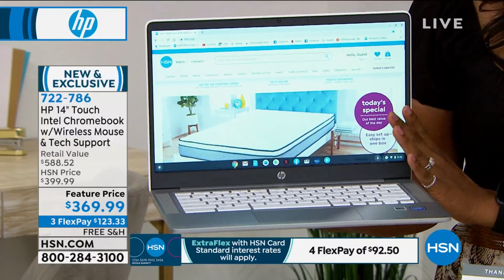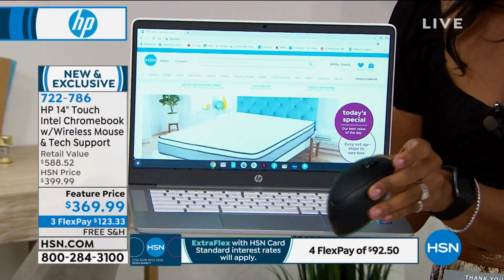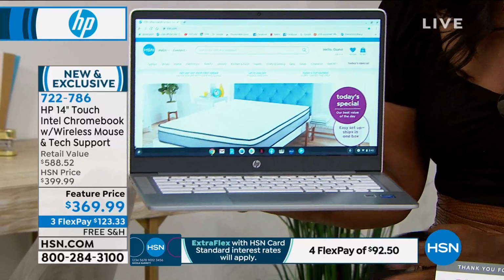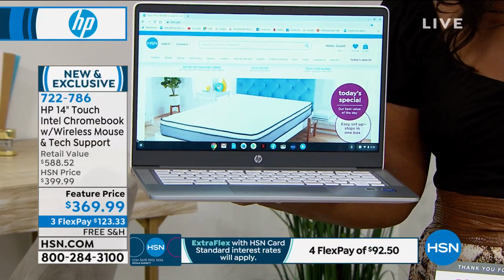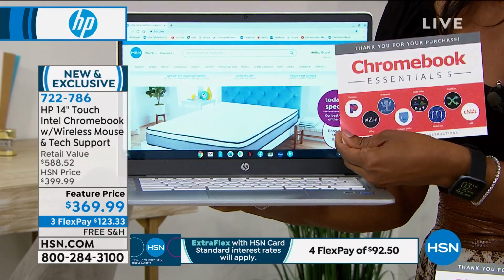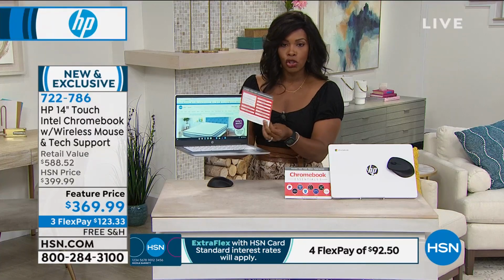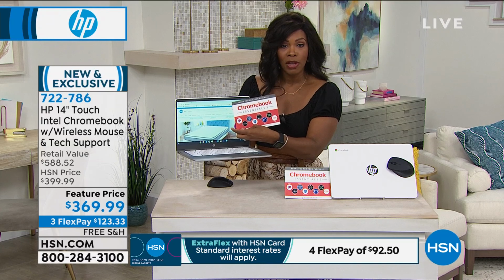So what you're gonna get is the Chromebook itself. You get the power adapter. You're going to get that ergonomic wireless mouse. You're gonna get some goodies as well. A Chromebook Essentials 5 gold voucher that comes right along with it. So you get some extras and some apps. You've got Pandora, you've got your music, you've got so much built in. That all comes with it.